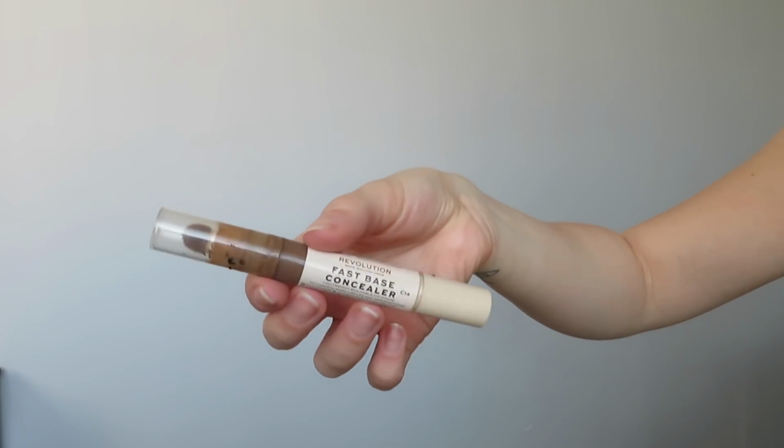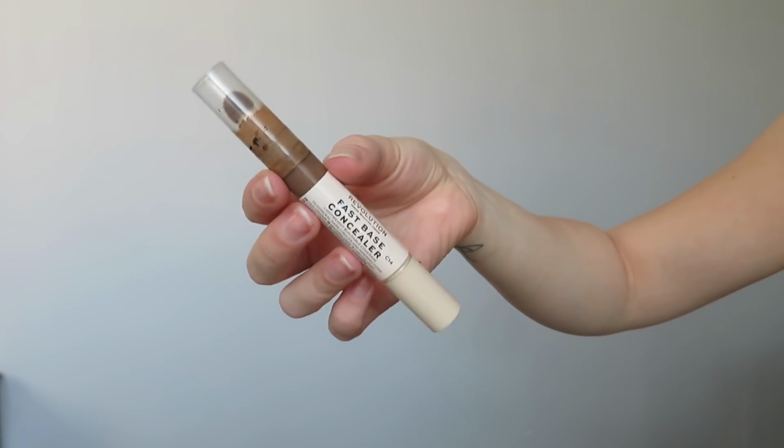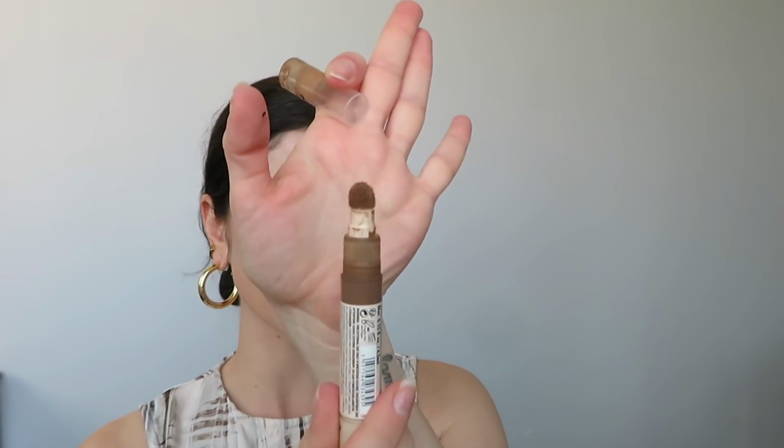It's the Revolution Beauty Fast Base Concealer, and I use this as a contour stick. So it comes on a little poof like that. I didn't love this at first, but now I'm just like, wait, I actually kind of like this. I use the shade C14. Squeeze some out, and then I just do a little dottage like that. And then I'm gonna blend it out.